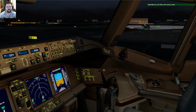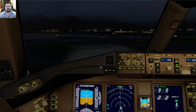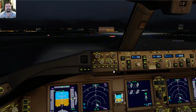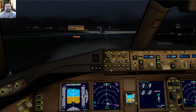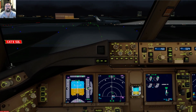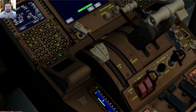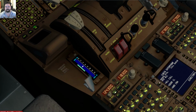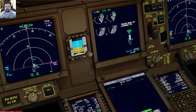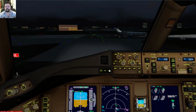Bali 655 requesting taxi to runway 02 left. 655, taxi to Whiskey 9 via Whiskey Alpha and South Cross 1, QNH 1010. That should be the tower. 655, ground. Cabin crew, please take your seats for departure. Taxi via Whiskey and Alpha up to runway 02 left.